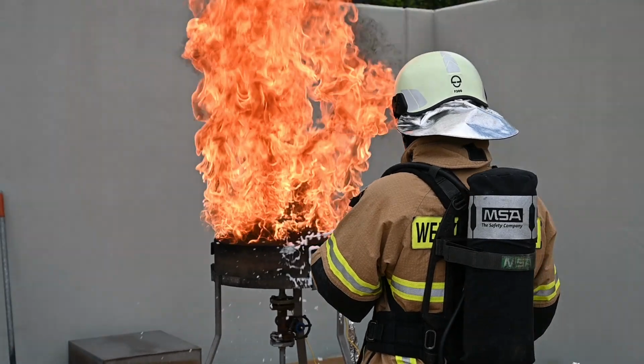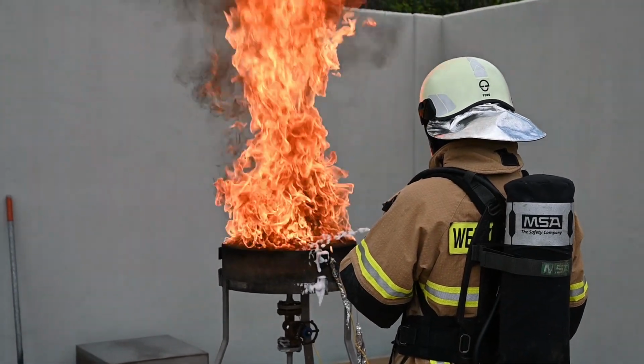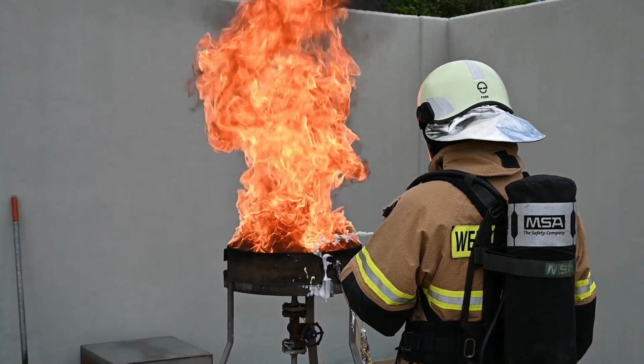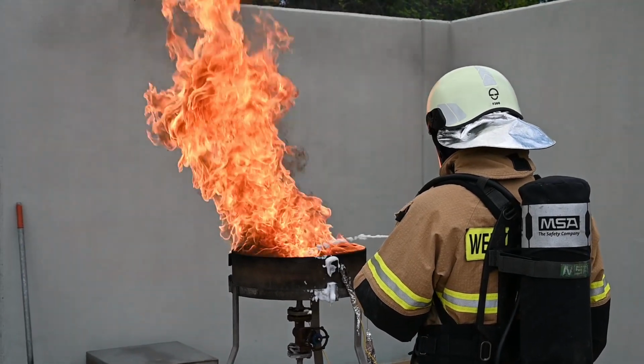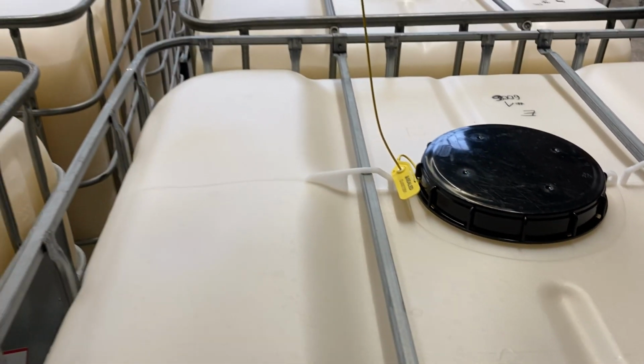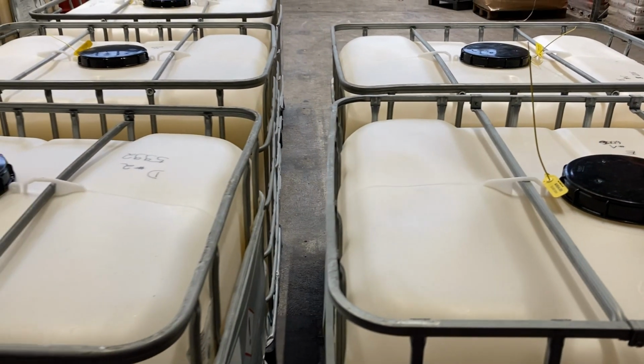So we tested the extinguishing performance of the foam and got poor results. In no case did they meet the standard or the performance that we agreed upon when we bought the foam. Several thousand liters of foam concentrate were affected. So we contacted the manufacturer and he delivered us new foam concentrate very quickly. And very quickly we encountered problems with this foam concentrate as well.